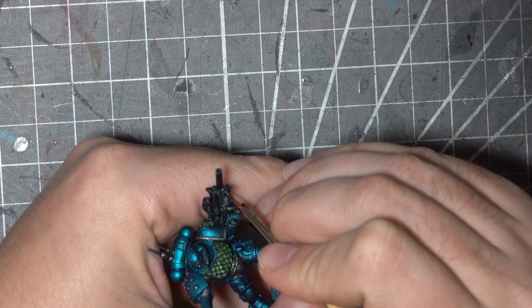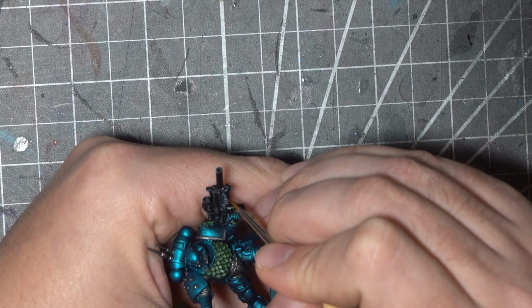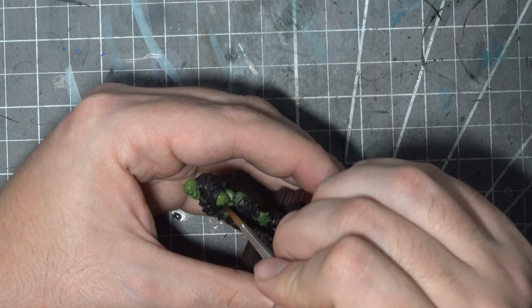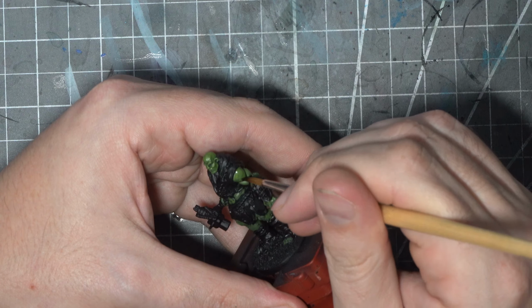Things like my edge highlighting improved because I was using a brush that could hold a point for longer, and also I could use larger brushes to do the work on the smaller details, which also meant that it made it easier for me to blend and for me to glaze as well. So whether you go for the sable Mark III brushes or the cheaper but still very awesome Fugazi range, you can't go wrong, and your miniatures will thank you.